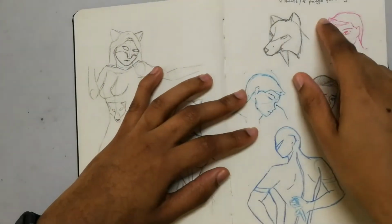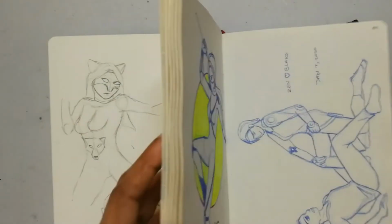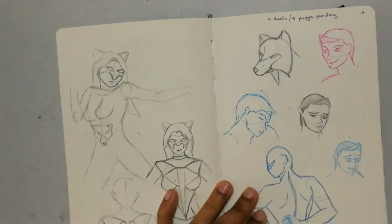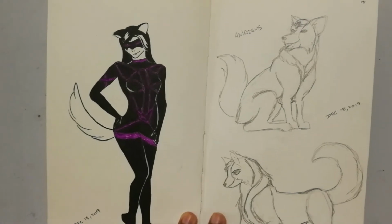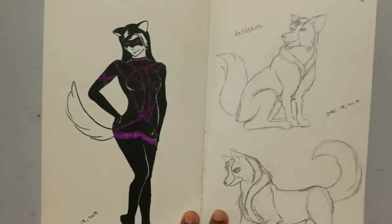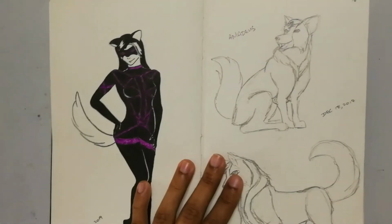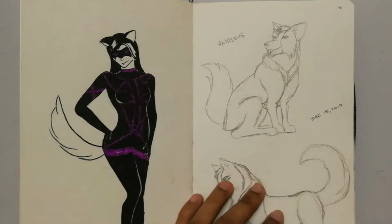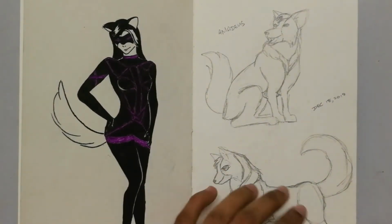Oh, I was planning to try to finish this by the end of the year. Did I finish it? Hold on. No, it did not work out. But that was me trying to figure out how many pages I'd have to do to finish it. A 12-year-old created the suit, so of course it's gonna have a tail and ears. It's just a thing. And then I was trying to work out the design for Amadeus because he's cool and I love him. He's very sassy.